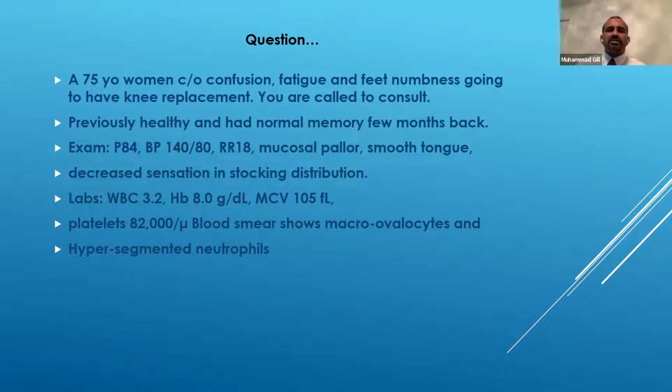This is a 75-year-old woman who presented to the emergency room with confusion, fatigue, and feet numbness. She was referred to the hospital a few days back for pre-employment, and she had been advised by her orthopedician to have knee replacement. But while this process was underway, her family brought her with the confusion, fatigue, and feet numbness to the emergency room. The patient was previously healthy and had normal memory months back.